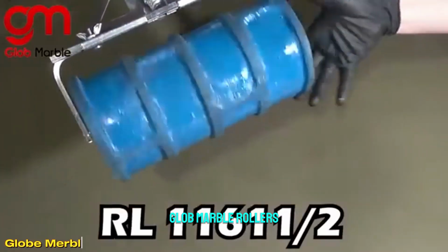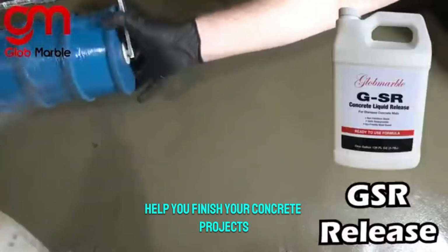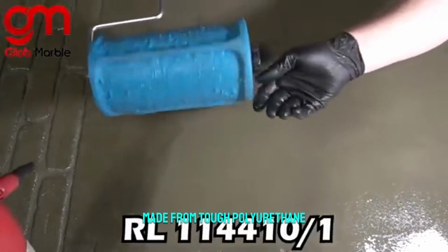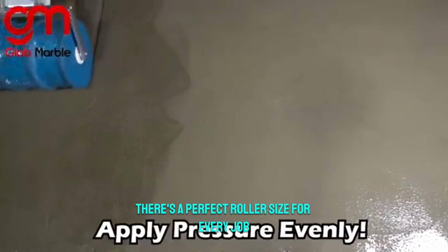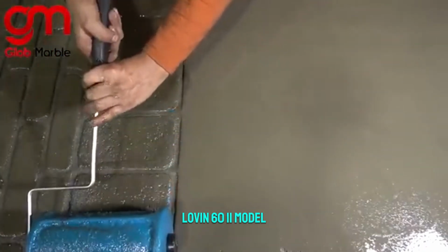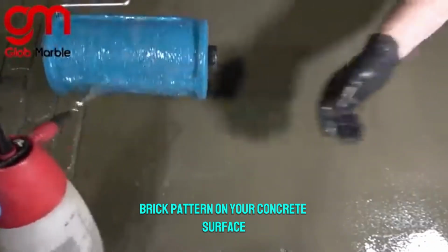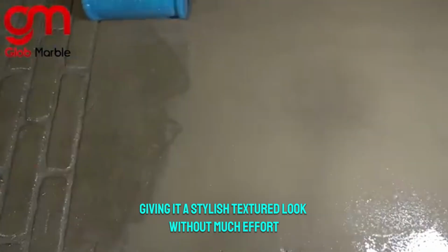Glob Marble Rollers. Glob Marble concrete rollers are a game changer for anyone working with concrete. These smart rollers help you finish your concrete projects up to 5 times faster than usual. Made from tough polyurethane, they create smooth and stable textures that make your concrete look neat and professional. There's a perfect roller size for every job. For example, the RL Lovin 6111 model has a 28 centimeter wide roller that makes a beautiful brick pattern on your concrete surface, giving it a stylish, textured look without much effort.